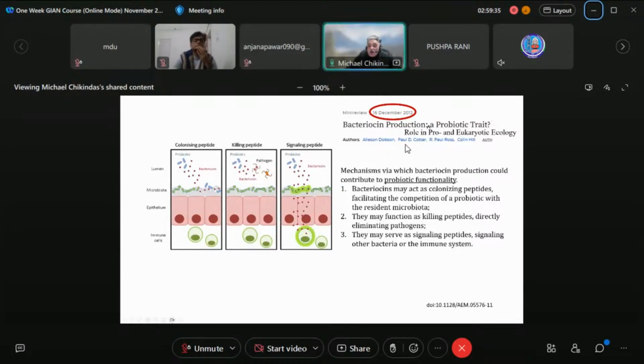Probiotic trait. I would cross it and add a role in prokaryotic and eukaryotic ecology, because I think this is very important. This is what is missing from the understanding of the future of bacteriocins: probiotic functionality, how they act on colonization, how they act as killing agents eliminating pathogens, and how they act as signaling molecules, either positive signals or negative signals.